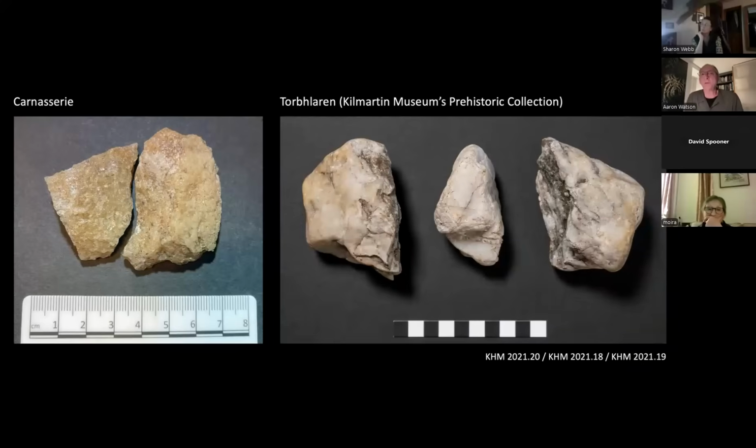It's a remarkable deposit that came from within a fissure on an outcrop at Torbhlaren, and in the middle is a hammerstone. It's been worked, been used to make rock art, and it was placed to be flanked by two other pieces of quartz, which have been deliberately split in half. So it's the two halves of a quartz block. And then that little group were placed together in this kind of arrangement back in a fissure and very likely buried.